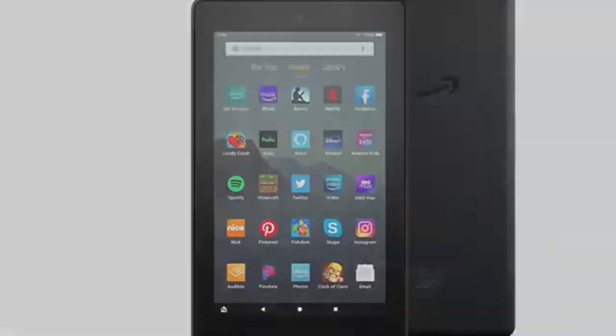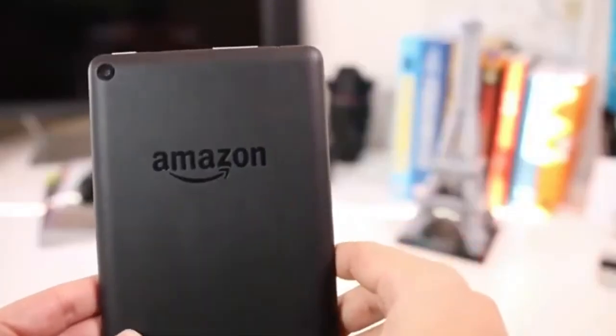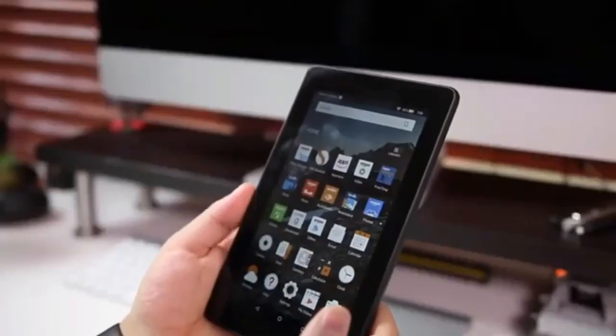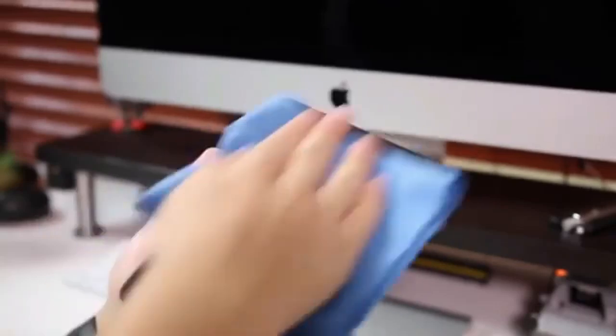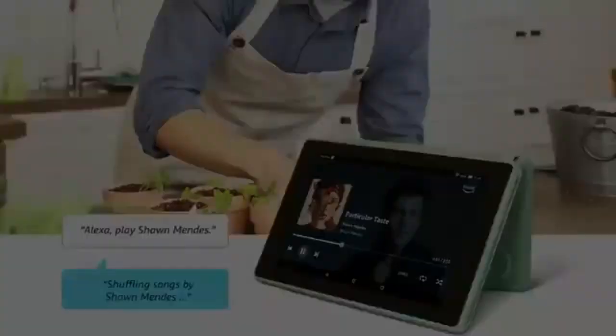Design and build quality. The Amazon Fire 7 tablet is built with durability in mind. It features a robust plastic body that can endure casual drops and rough handling, making it particularly suitable for families with young children. Its lightweight and compact form also makes it easy to carry around, ensuring it remains portable.